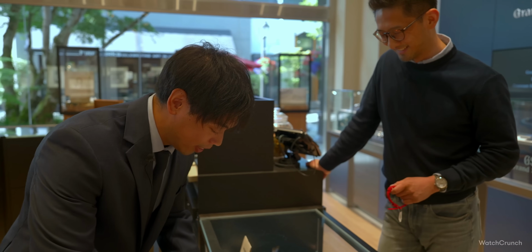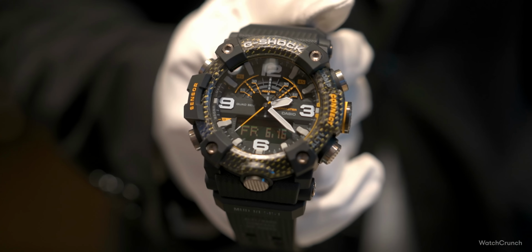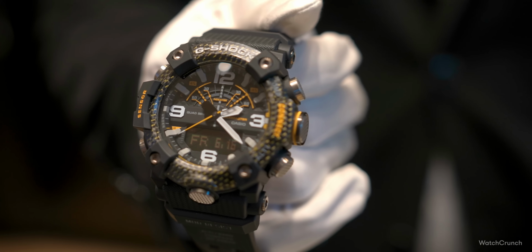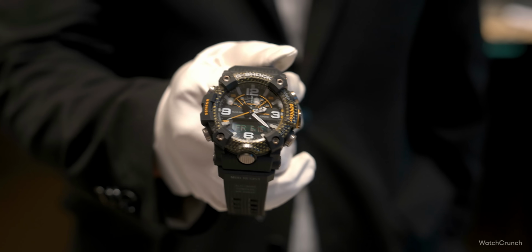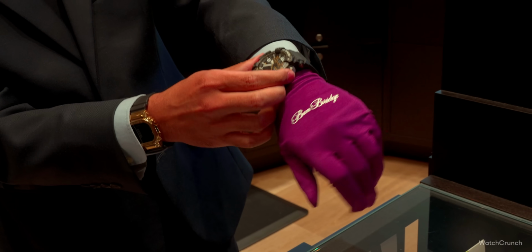This one's for YouTube. We're going Yellow Accent Mudmaster, $380, huge wrist presence. Can you put that on your wrist? Yeah. Just to see if you tear a rotator cuff or something? Much more wearable than it looks, I promise. Okay, not bad, right? You're rocking it. So we ended up with a lot of choices.